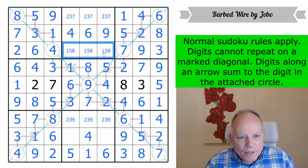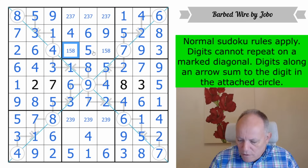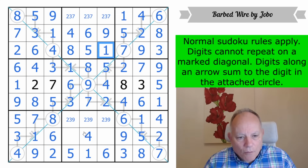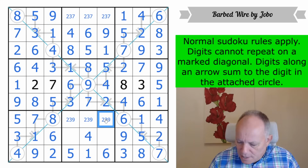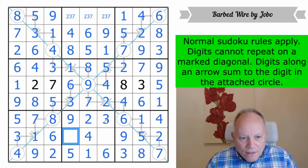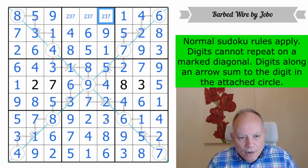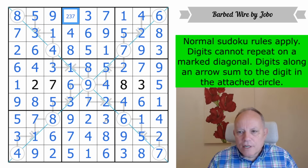Now we must be able to do this row. We can't do the top row yet. I can probably do this. Yes, I can. These 2 need a 7 and an 8, which can go in. And then we've just got the top row. 7, 3, 2. What a lovely puzzle.